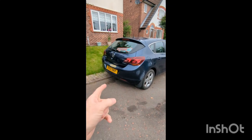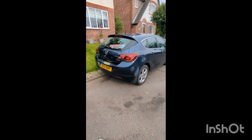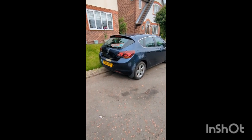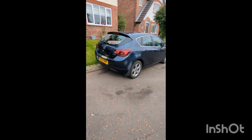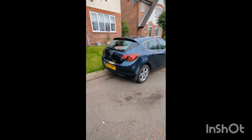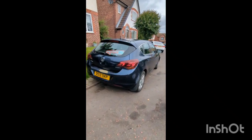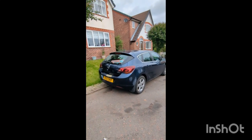So I've just had a look on Auto Trader. I thought this were worth at least 3.5, but it's valued at 3,295 this morning. Seems cheap to me for a 12-plate car with 81,000 miles, but I thought it was worth a little bit more. But we'll see. So still at 3,295. Everybody thinks, oh yeah, he's got 12.95 profit in it.